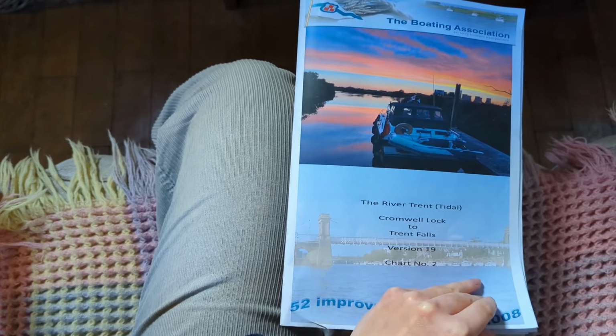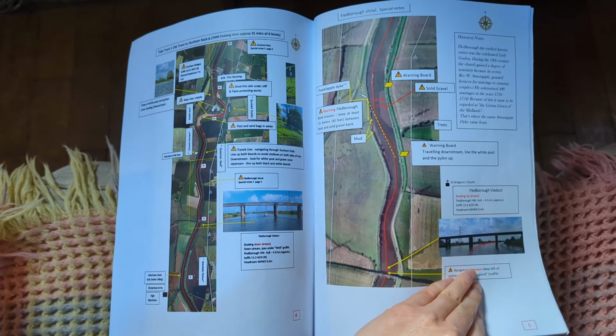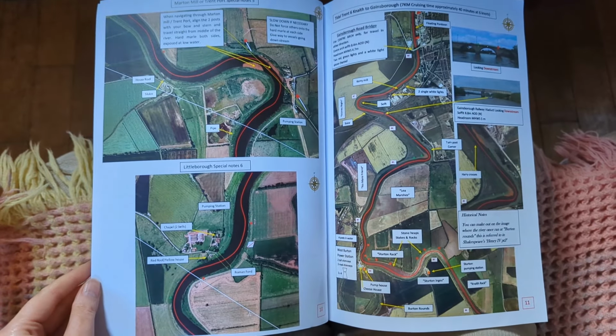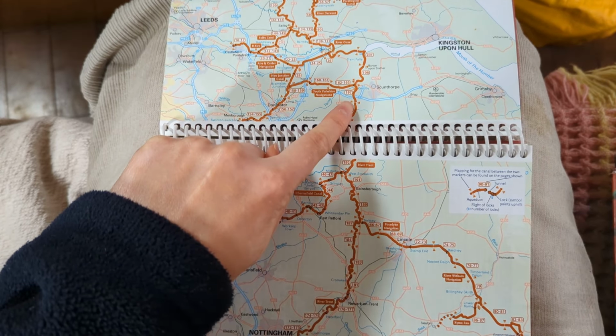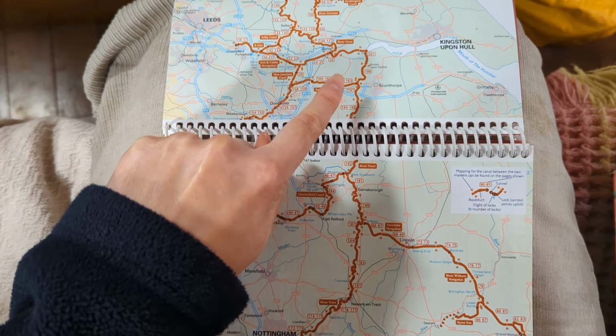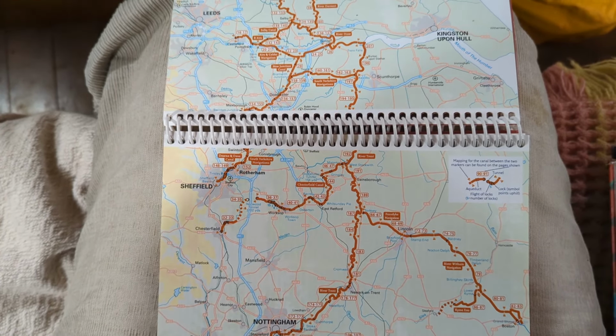You can buy detailed maps showing exactly where to steer your boat to avoid getting stuck on a sandbank, among other dangers. And there's an excellent helpful Facebook group you can join called Try the Trent. To get to Sheffield, we need to cruise the Tidal Trent from Cromwell Lock to Torksey Lock to Keadby Lock, booking in with each lock ahead of time.